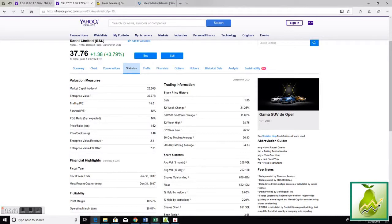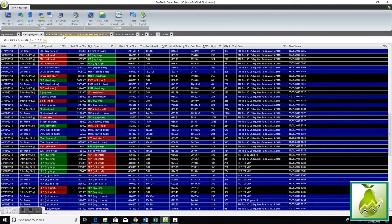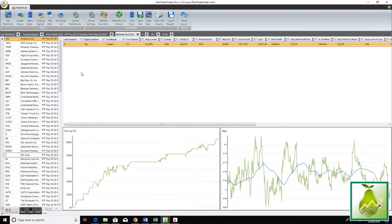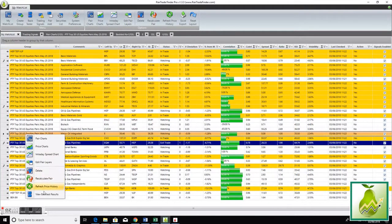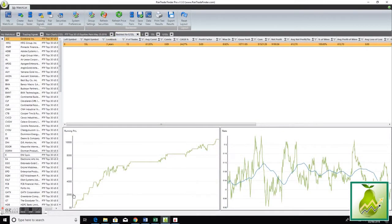So how did they do in back testing? If we go to a back test, and again, if you want to pull up the historic back test, just go to the pair on your watch list, right click and go view back test results. Okay, so what happened? The back test for this pair, in the past 3 years, there were 15 trades, which is a great number of trades. So statistically, we're looking pretty good. It's significant what's going on here. Average correlation of 62%, pretty good. Co-integration of 0.89, that's fantastic.